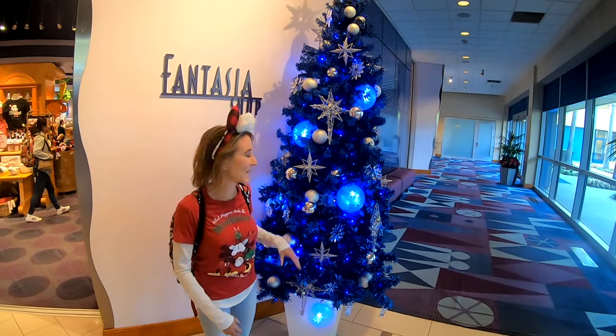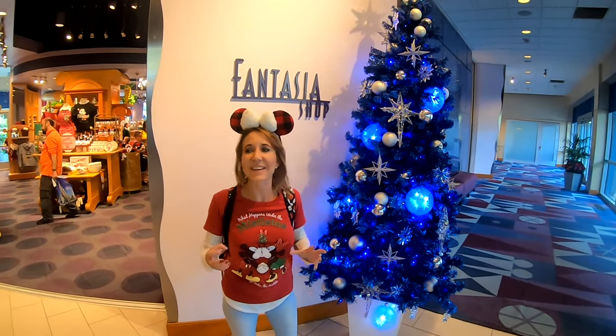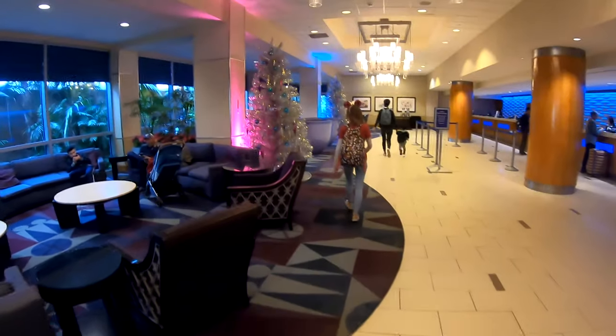Characters and all of the great experiences, but then look at these spectacular decorations at the entrance to the store. Everything here is so beautiful, but I want to head over to the lobby because I see something sparkly over there and it's catching my attention.